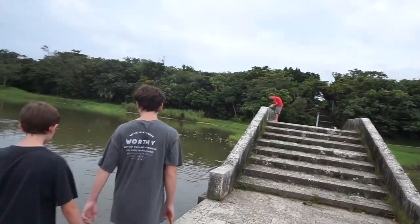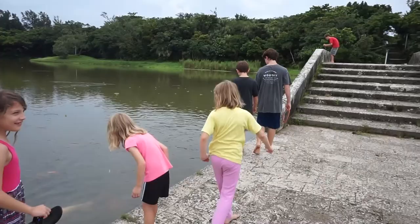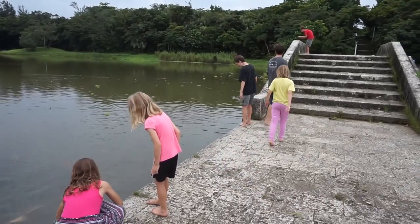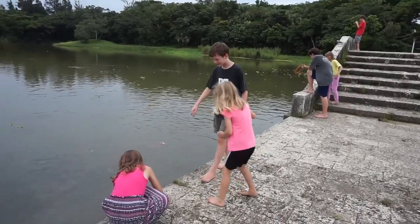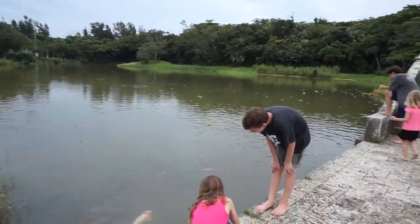Guys, I want to stick my foot in there. No, I'm sticking my foot in there. Biting it. All right, I'll show you once we get somewhere else, I guess.